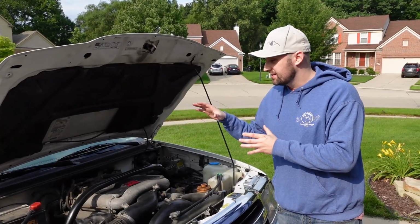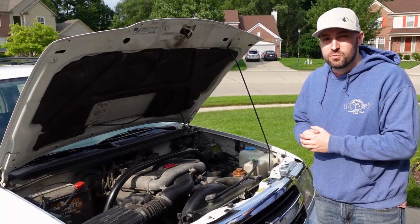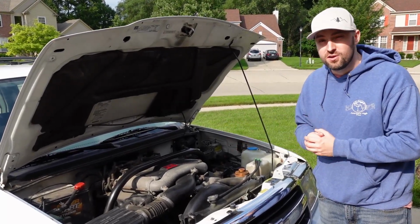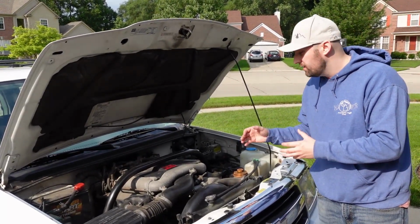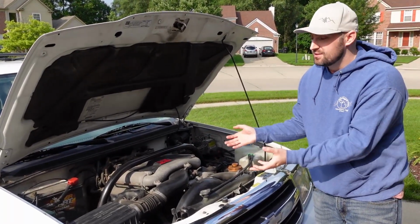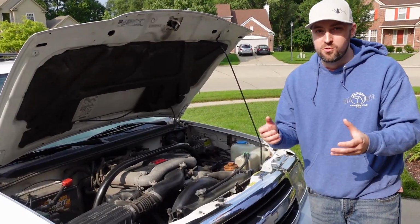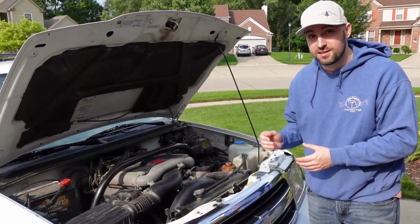Alright, so basically this engine, it's a pretty good reliable engine. There are a few little small problems with it currently. Basically there's a small exhaust leak going on right now, as well as a little bit of leaking coming from the head gaskets. Now, because it's a V6, the head gaskets are pretty tough to actually do a repair. If this was a 4-cylinder, it'd be a lot easier, or even an inline 6 like my Jeep.